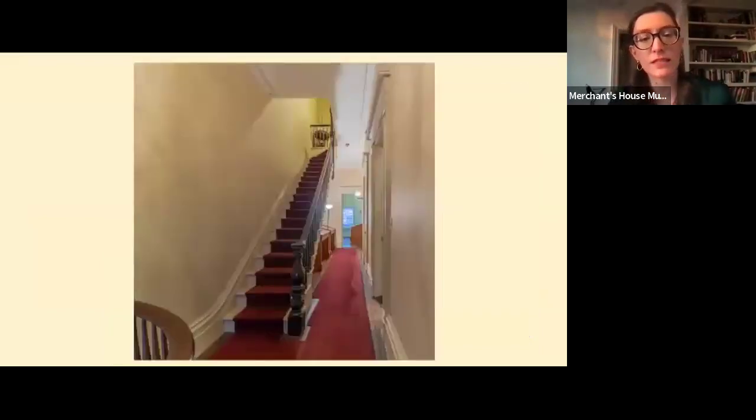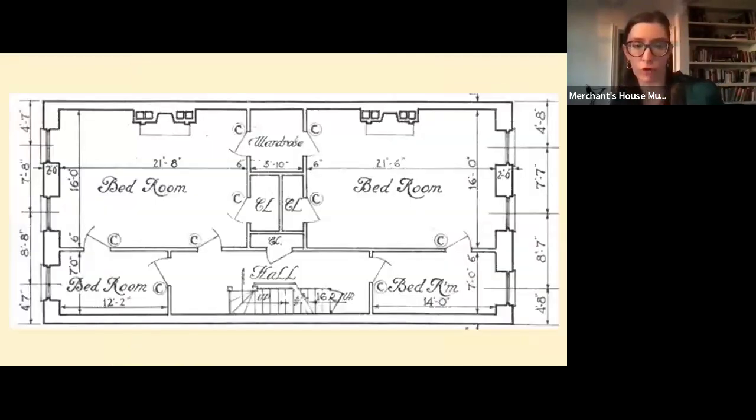So we're going to climb the stairs now up to the next flight, which is children's bedrooms. The children's bedrooms today serve as museum offices. Childcare would have been part of Bridget's job in a family like this one with many children. And so servants often would have been asked to look after a child. However, childcare would not have been one of her primary responsibilities.